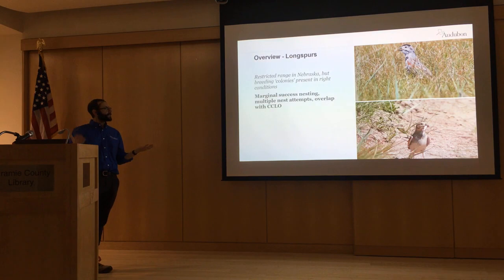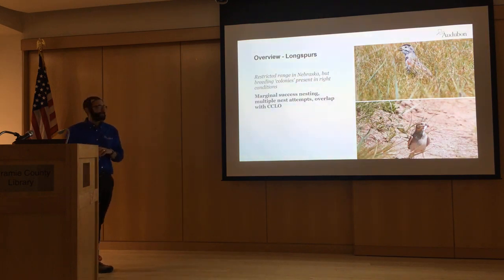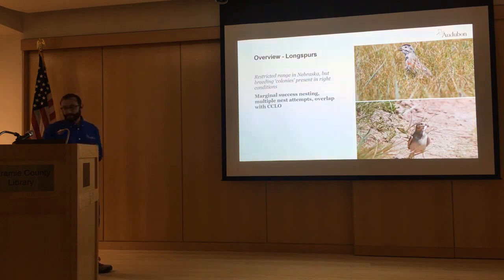Within the bounds of nesting success, when you compare it to the literature, and again, we have a really small sample size, about 50% is actually pretty good. It's about what you would expect from studies in other places like Montana. So that was good. And there's a lot of overlap with chestnut-collareds, which is really interesting.